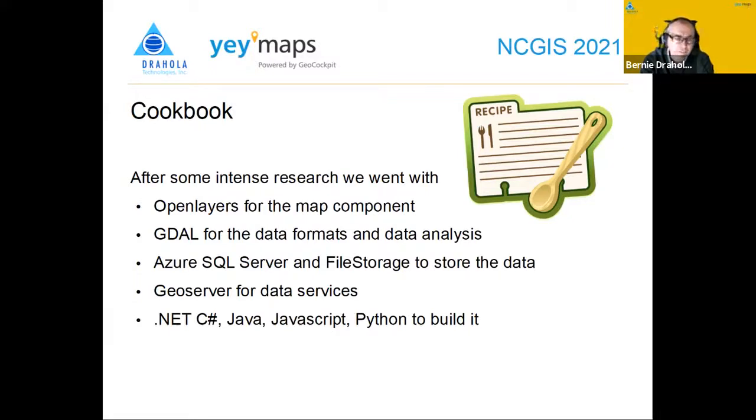We wanted to have everything that we build with yeymaps in the cloud. We even build it in the cloud. So we went with Azure from Microsoft. We're using the servers on Azure, we're using SQL Server on Azure, and even the file storage to store, let's say, a picture that you make with an assessment on the field is stored on Azure. So it's entirely in the cloud, and it's taking advantage of all the technology that Microsoft is providing us.